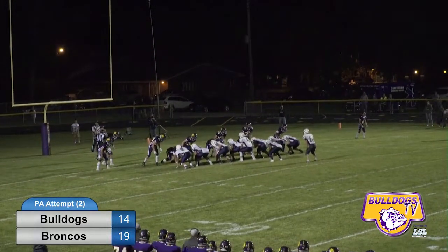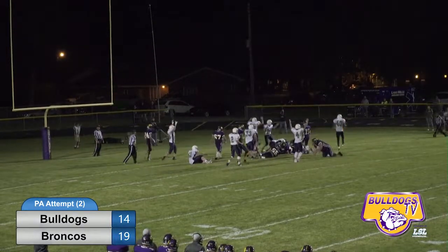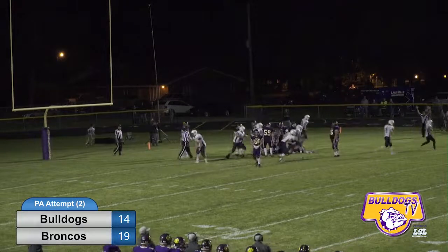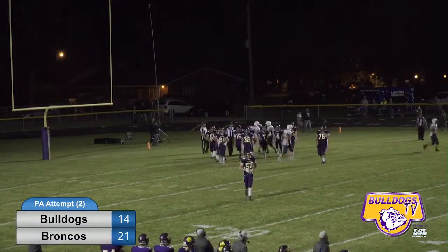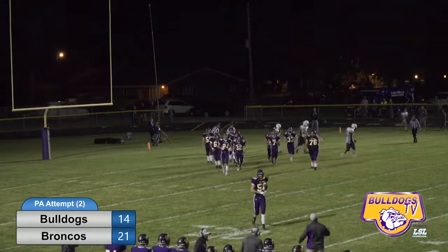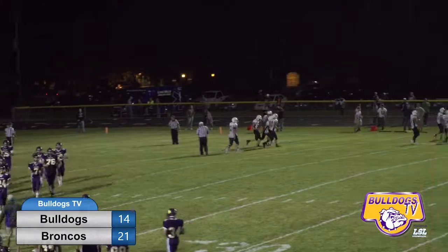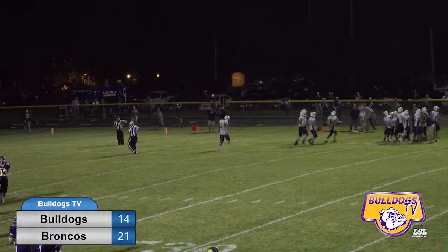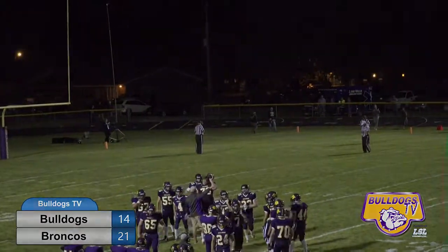And they are going for the 2 here with the snap, and I was going to say they weren't going to get it, but it looks like they got it. They had him stopped short of the goal line, but he did manage to sneak across there, did Suarez. So that is 21-14 with 2:09 to play, and we'll see how Lake Mills handles this last 2 minutes on LakeMillsBulldogs.com.